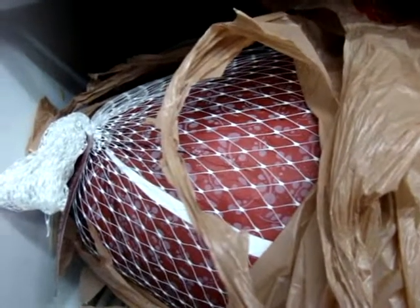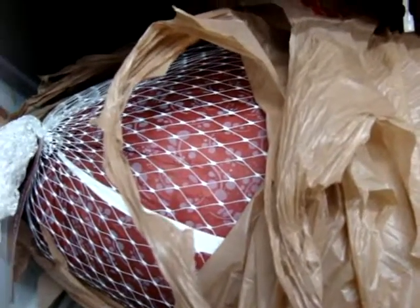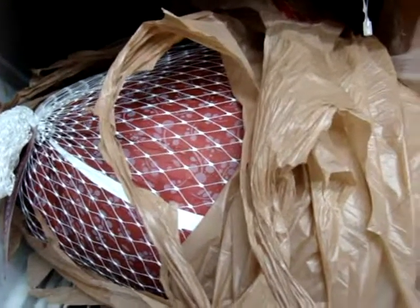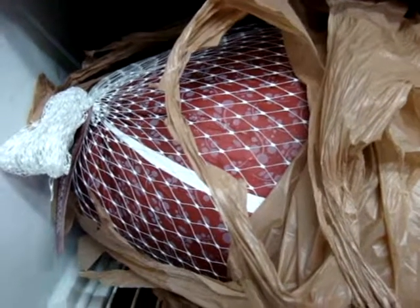So you're looking at 12 turkeys, or not 12, but 18 turkeys that I have, and then I have another 2 that are in the fridge that I'm planning on processing. But it's a good idea that instead of just thinking about Thanksgiving, think about it throughout the whole year.